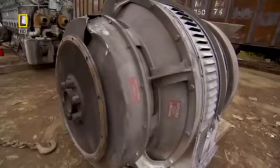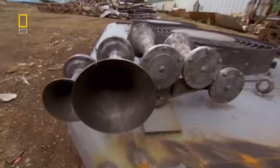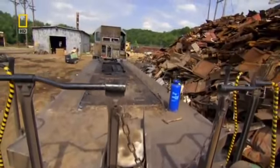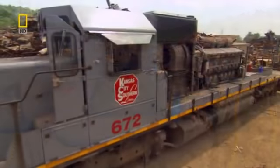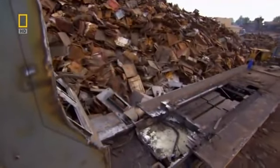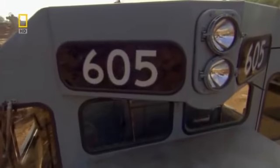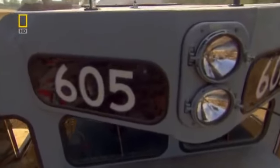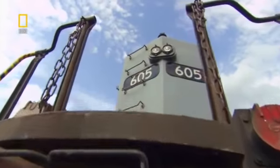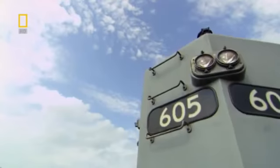At the end of the second day, Rich and his team have finished stage 2, the gut out. Tomorrow they'll move on to 672's final breakdown. Yesterday, you could tell it was a locomotive, and today we basically got a bed. Almost finished. So tomorrow we'll knock it out. But number 605 is waiting in the wings. The team still has a lot of locomotive to get through.